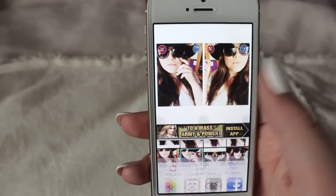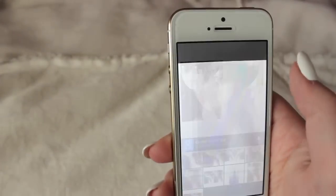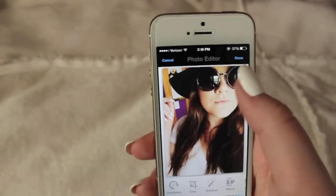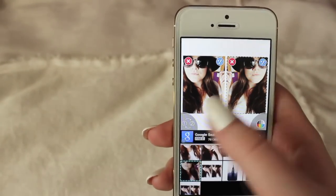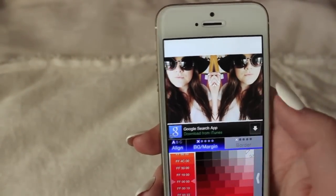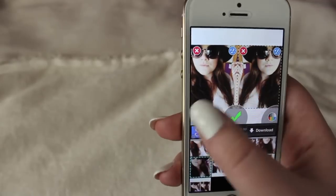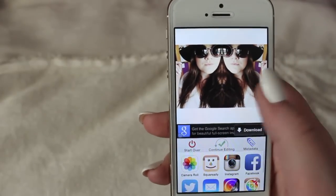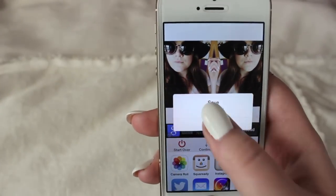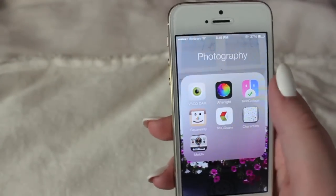Done. See, it's kind of mirrored, or change this image and then put this one. Flipped it like I did before. And then go over here and get rid of the borders like that. I kind of like that. You can do that. Or you can switch them so they're facing each other. But I would do the other way like that. And there. And that's how you save it. It's a good app for mirroring pictures.